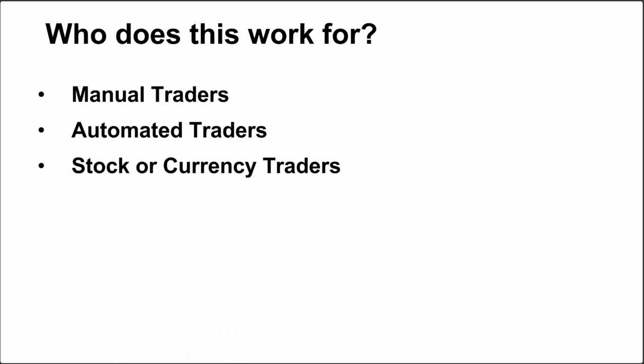Any stock traders or currency traders, obviously, if you're a stock trader, then that basically means that you can pretty much trade anything, because it's just a different asset class. It's actually even easier with currencies because they don't have such huge gaps, and the market is open pretty much 24/7, unlike stocks. So if you're a stock trader, then you can do this very, very easily. Plus the data is much easier to get for currencies than stocks as well.